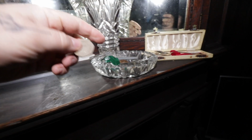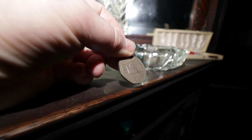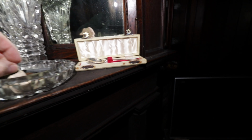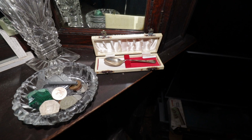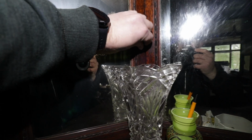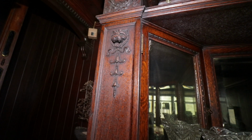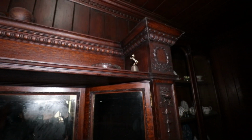Oh, wow. Look at that 50p piece. Try and get the lighters on it. 1983. And the old silver spoon. Look at these. These got little turning pieces along here. It's so decorative. Little horse there. Again, another little horse. Looks like a bell.